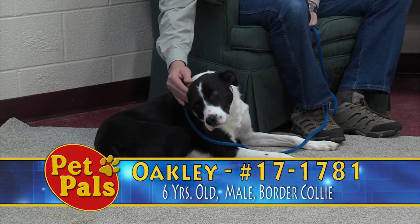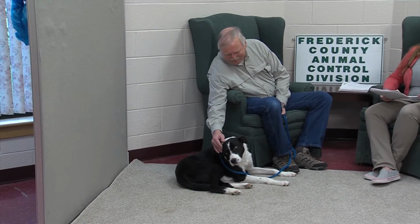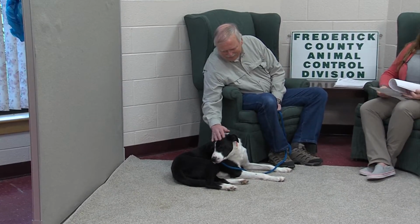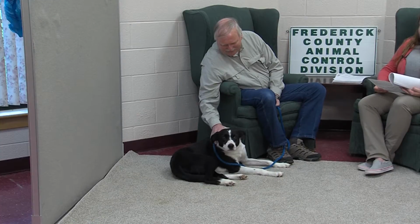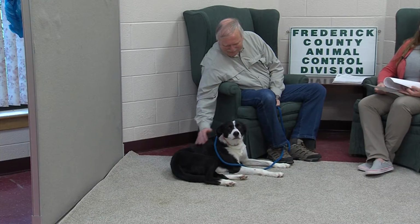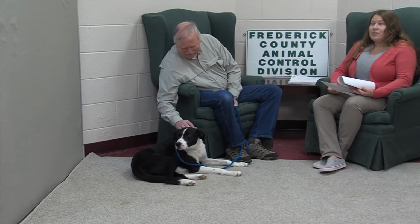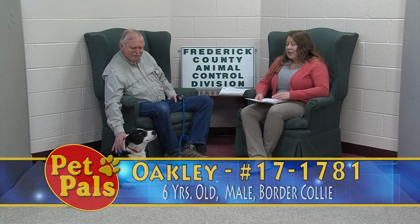He hasn't seemed to be too interested in toys and treats because he is a working dog. He wants to work for you. He does know some commands because he was very well trained for this purpose. So when you say come by, he will go to the right, and when you say away, he will go to the left. But once he gets a smell or a noise, he's going to go off and run after it, and there aren't really any commands that will bring him back. So you want to keep those types of things in mind when you're thinking about adopting Oakley.